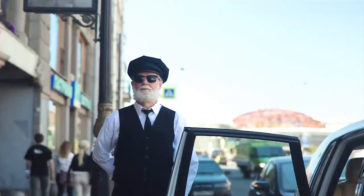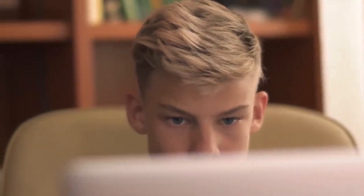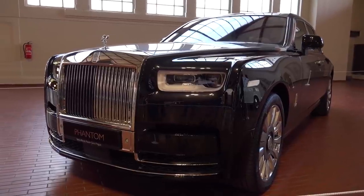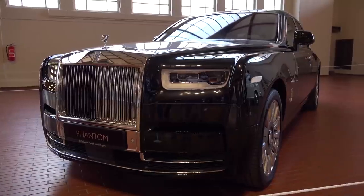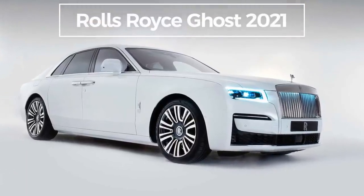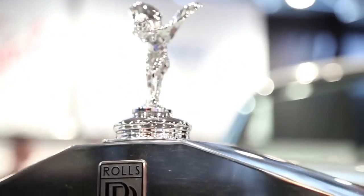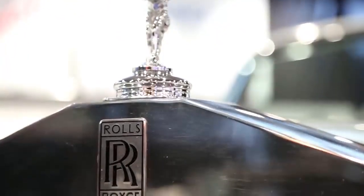And from that moment on, I knew I would work as hard as I could to have a lifestyle that could match that energy. Since that very day, I've followed Rolls-Royce, which is precisely why I was so thrilled when they unveiled the 2021 Ghost and 2021 Ghost Extended. As I'm sure you can guess, today we're going to take a deep look at the Ghost and the Ghost Extended. We'll talk about what's changed, what's been introduced, and exactly why this new vehicle is going to change the way Rolls-Royce makes their cars forever.